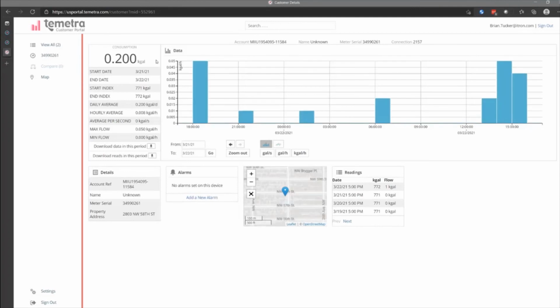And you can see that in the Temetra customer portal, which my customer has access to, they can see all of that data that we've collected for their meter. And so this can be fantastic to help them take steps to reduce their own usage, maybe as part of an overall conservation effort that you're going through. And this can also just help to give them insight into why their bill was what it was the last time that you sent that out.